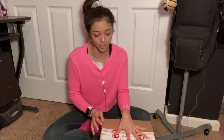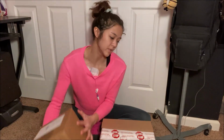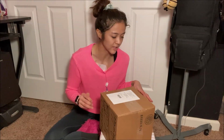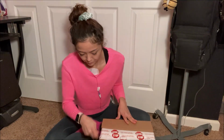So I have this box, which I'm pretty sure has my infusion bags and syringes and that sort of thing. And then this one probably has my dressing change kits. And then I asked for a few extra supplies and needles to try out, so I guess it'll be a surprise what's in here.